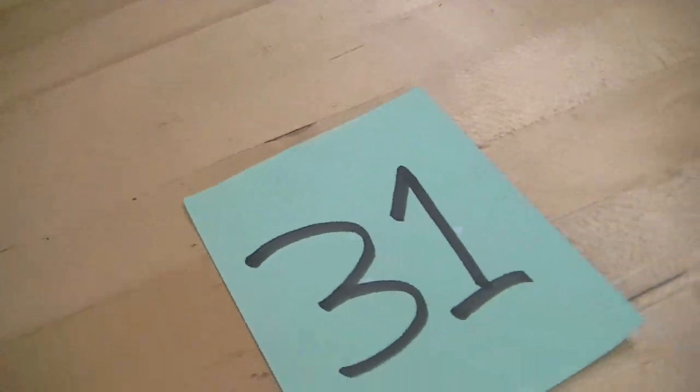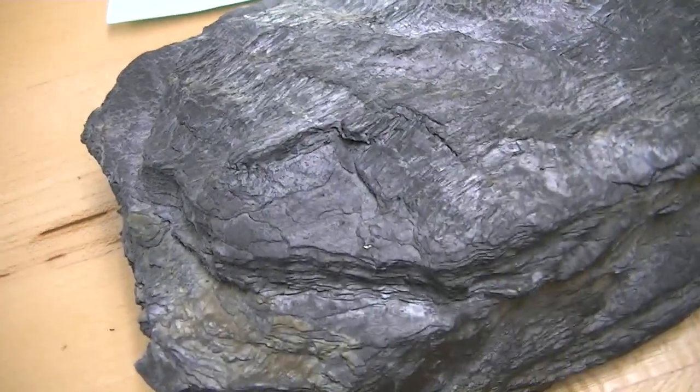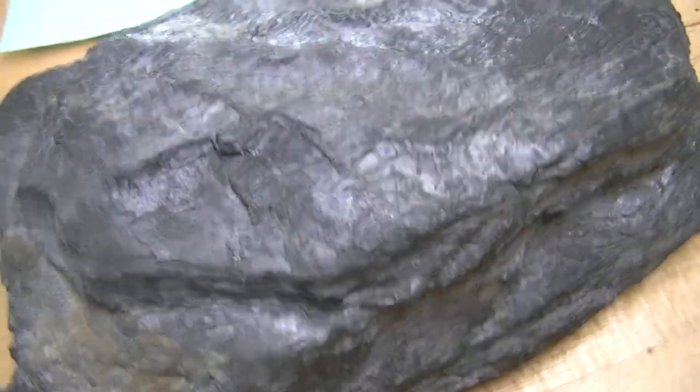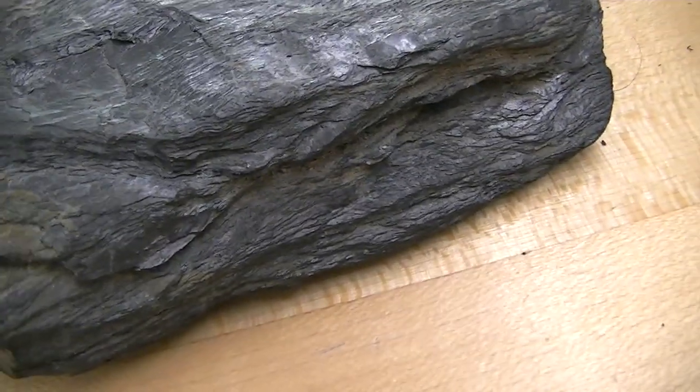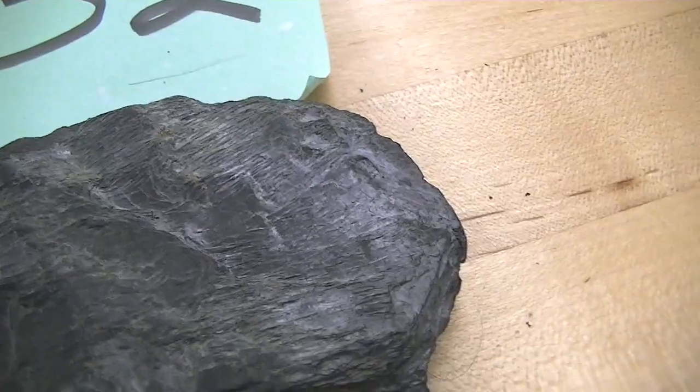That's slate. The next grade in metamorphism is a rock with a little bit of a wavy texture, but still no visible minerals. The shine is due to quartz and muscovite trying to come out. This is actually a phyllite. So phyllites have a slightly wavy texture, a slight shine to them.